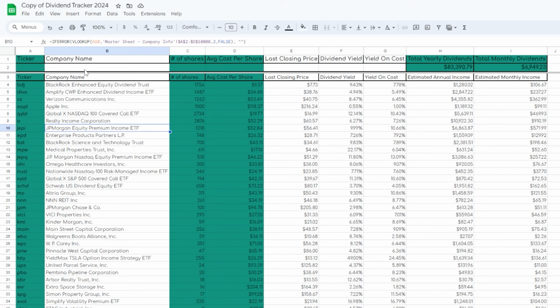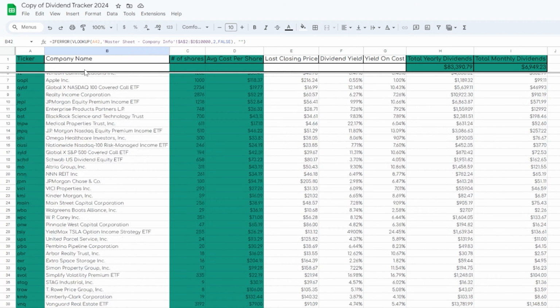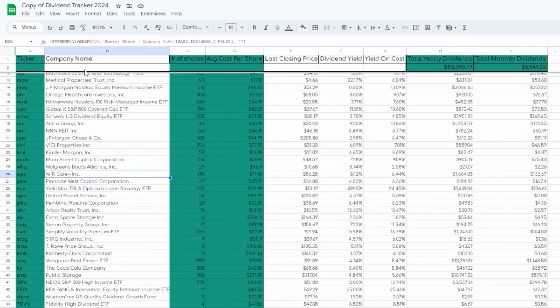So for those of you that have maybe never seen the ins and outs of my long-term portfolio, this is basically every single stock and ETF that I currently hold across multiple different portfolios, and every single position has been inputted more or less in my long-term dividend tracker.